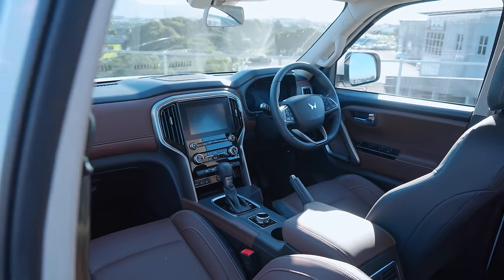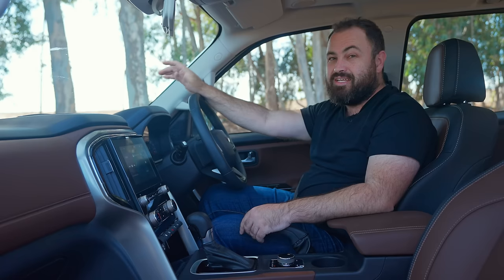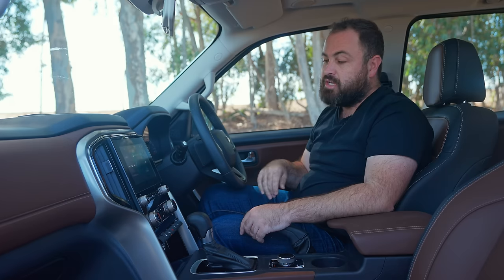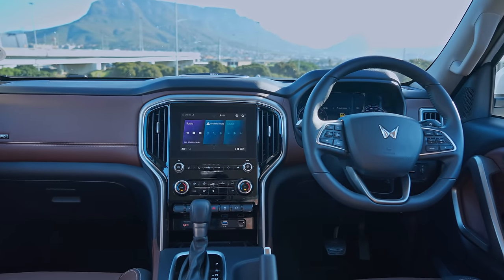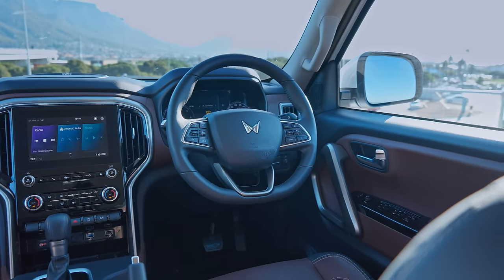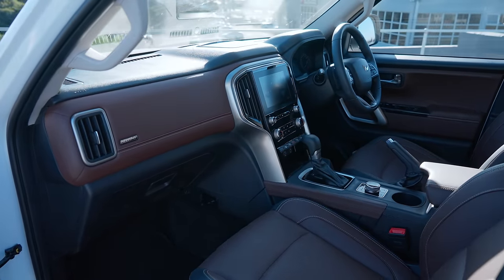Now keep in mind that this, the top spec Z8L Scorpio N, is nearly 90,000 Rand cheaper than the lowest spec Toyota Fortuner, the 2.4. And then it really starts to look like good value, because there's quite a bit of kit in here as standard that you won't find in the Fortuner. So for instance, in the Fortuner, you don't get a front camera. In here, you do. You don't get automatic wipers or lights in the Fortuner. In here, you do as well.